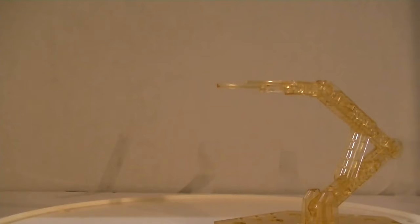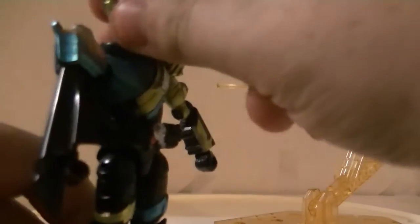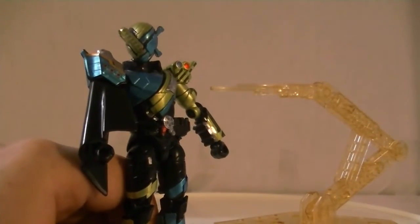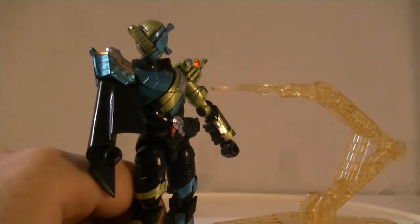That's right, ladies and gentlemen, we are back with more of the Kamen Riders. Starting up, we're going to get the one that is, unfortunately, slightly incomplete out of the way. Doing his best impersonation of Gundam Rose, here is Kaizoku Densha.